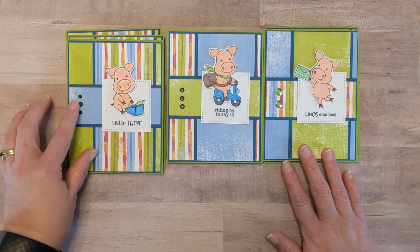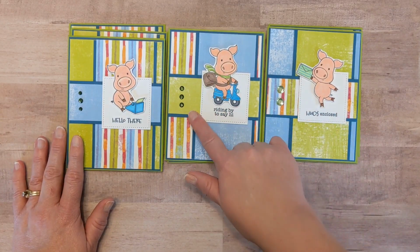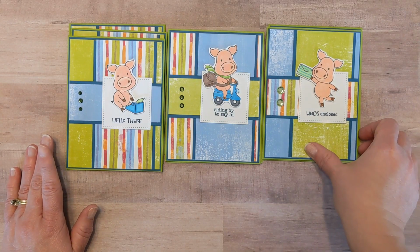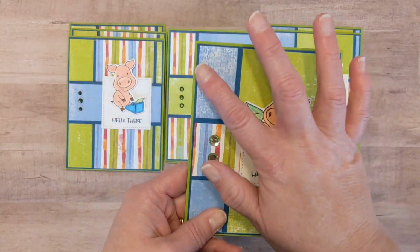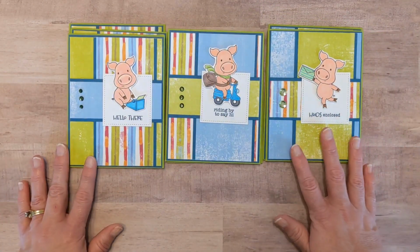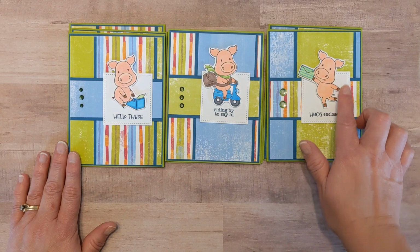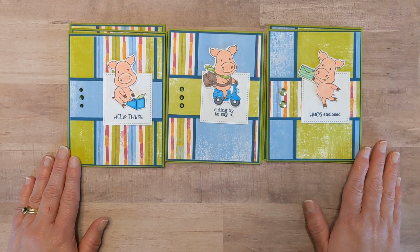I used one package of embellishments, but it had different sizes, so that's why they're all kind of different. I also switched up the sketch just a little bit, and I added another layer of cardstock behind this pattern paper because I thought it needed a little pop. Otherwise, I followed this sheet load pretty closely. I did use my scan and cut to cut those piggies out. I am still loving that machine.